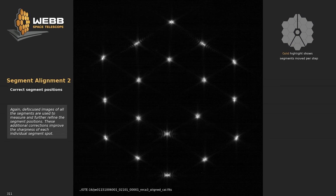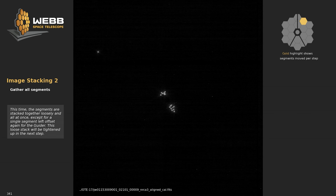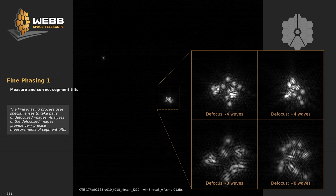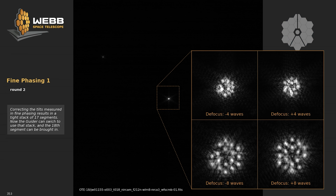So now we've got to stack the images again. And we stacked them to the wrong spot. I went to bed. And anyway, it was a mistake. No problem. We moved them over. Now we're doing something called phase retrieval, where we can get all the tip and tilt correct on all the mirrors. And this worked pretty well.